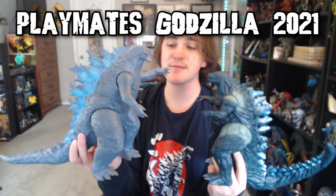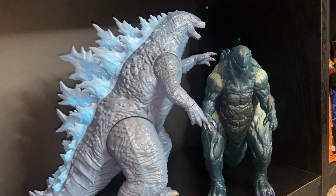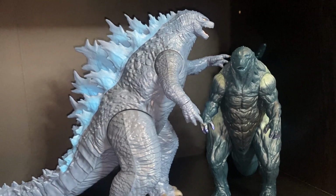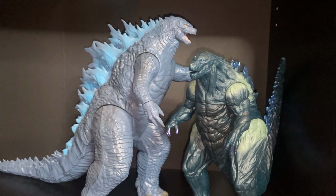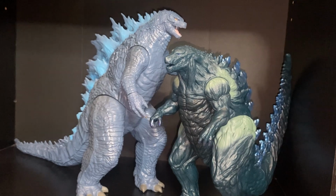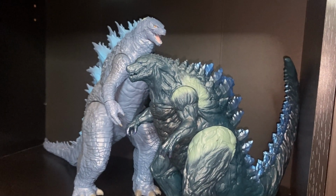And here is the Jakks Pacific Godzilla 2019, standing a little taller than the Godzilla Earth. You can see that the Godzilla Earth design took a lot of inspiration from the Monsterverse design. Here's the two of them standing against each other. Pretty solid. This bootleg guy, a little bit better of a sculpt than the Jakks Pacific one, but the Jakks Pacific one, I think the paint job and the way it all comes together overall, it still makes it the more quality of the two figures, I would actually argue.